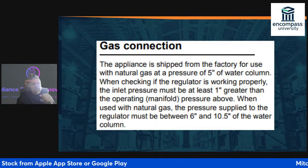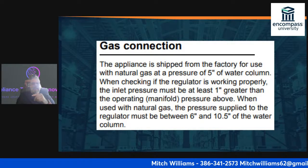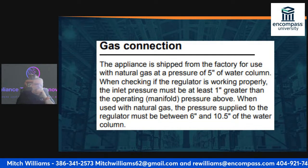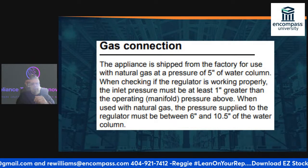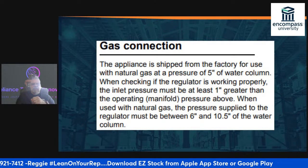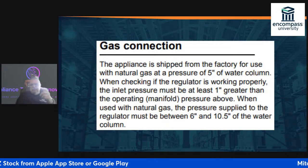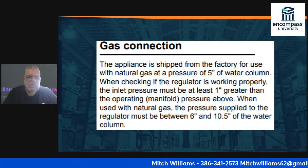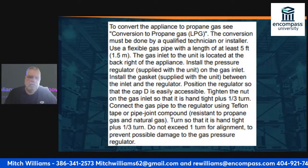Okay, so the gas connection. The appliance is shipped from the factory for use with natural gas at a pressure of 5 water columns. If your regulator is working properly, the inlet pressure must be at least one pound greater than the operating manifold pressure. When using natural gas, the pressure supplied to the regulator must be between 6 and 10.5 inches of water column pressure. Okay, so you have got to have that. If you don't, you're going to have all kinds of other problems.